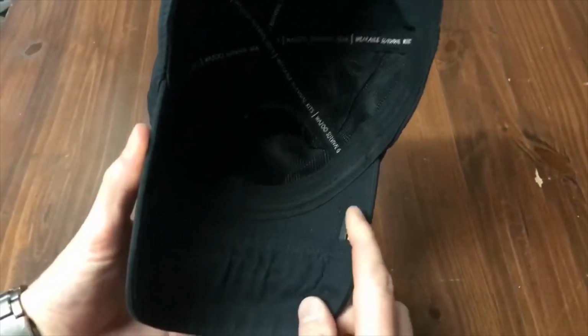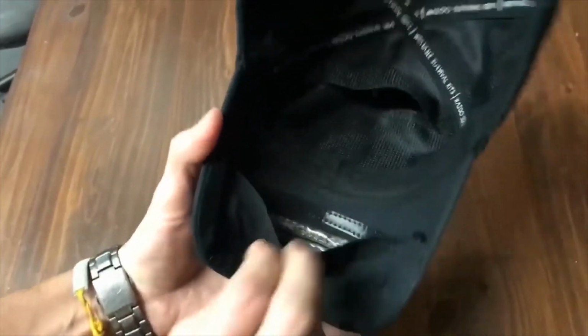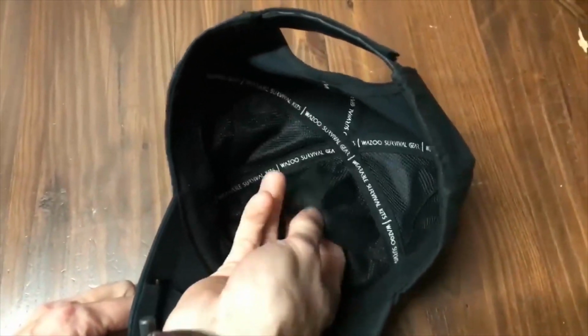Made with UPF 50 fabric, it blocks up to 98% of harmful UV rays. The design is versatile and suitable for various settings, from city streets to camping. There's no button on the top, ensuring comfort when wearing headphones. The price for this baseball cap is $36.